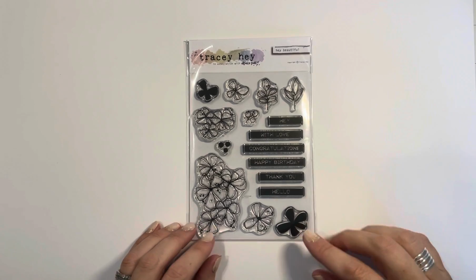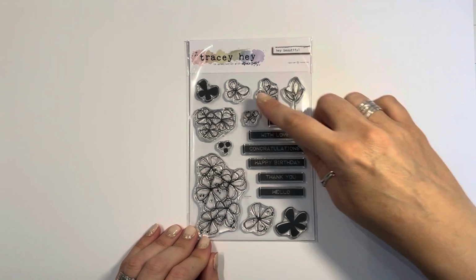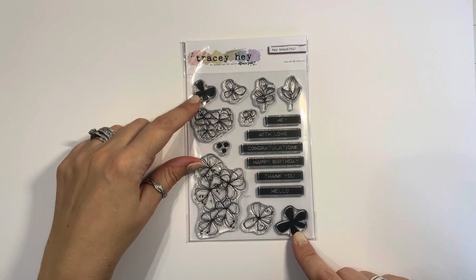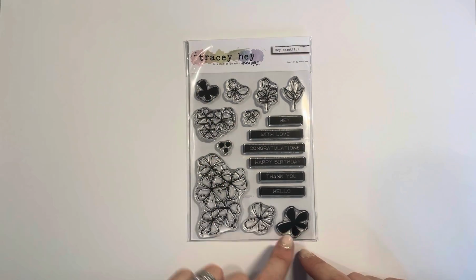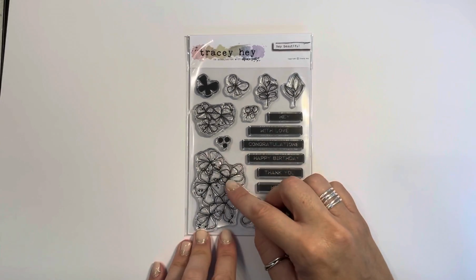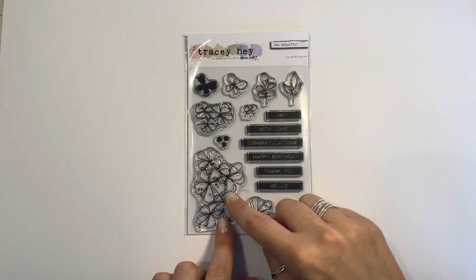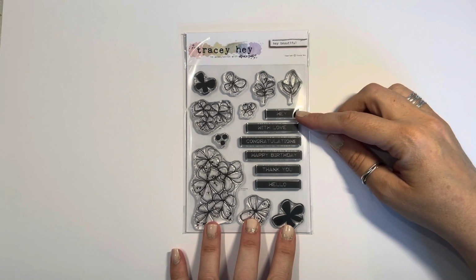Next we have Hey Beautiful, again an A6 set. So it's got some florals on here, some kind of scribbly sketchy florals, some foliage and a butterfly, and there's also a couple that just have a solid portion as well. So if you want to just stamp the solid portion and then over stamp with the butterfly in this case, or the flower here, you can, and also it works with the berries as well. So this stamp would work for example on its own, but you can also use it to build up a bigger bouquet if you like, or you could add the foliage to the flowers or different things like that. And then the sentiments are just very simple, very straightforward.